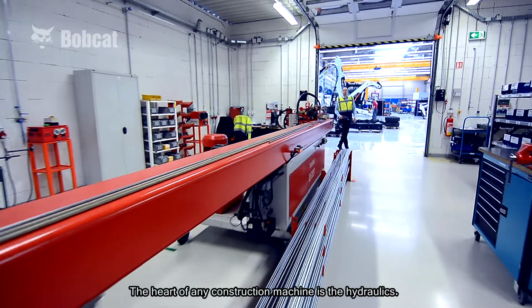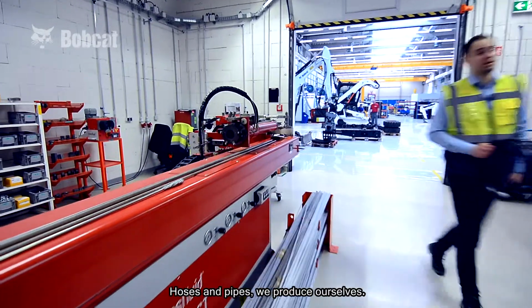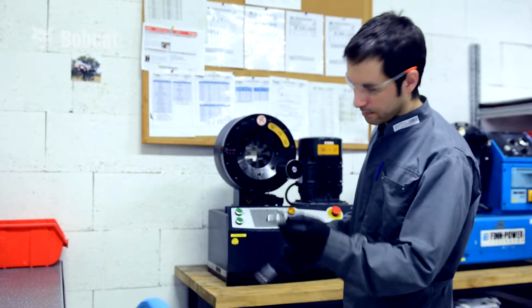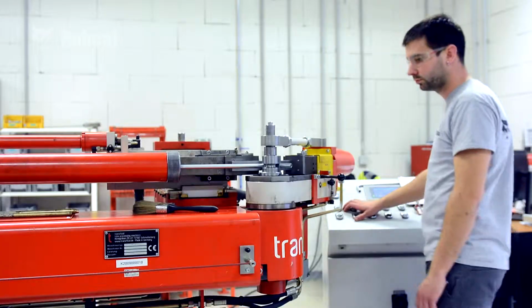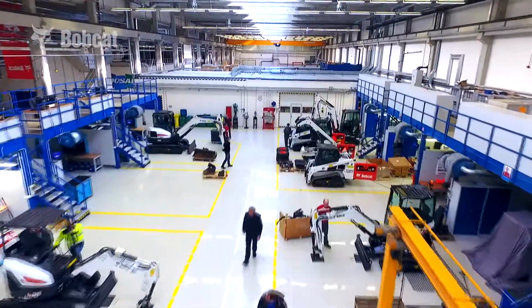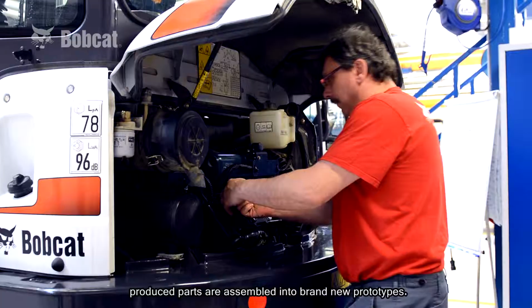The heart of any construction machine is the hydraulics, and the hoses and pipes we produce ourselves. At the assembly shop, produced parts are assembled into brand new prototypes.